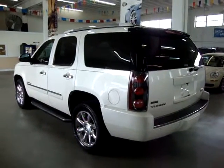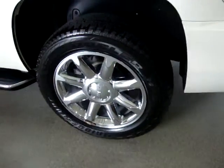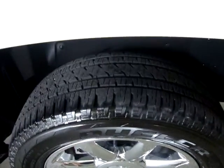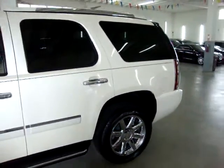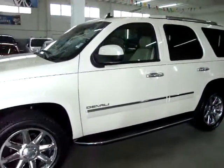Car has no hail damage, no love bug damage, no major scratches or touch-ups of any kind. Matching Bridgestone Dweller tires all around. They're not new, but they're still in good shape. They don't need to be replaced. I'm going to finish going around the car to show you it's got no dings, no hail damage, no love bug damage.